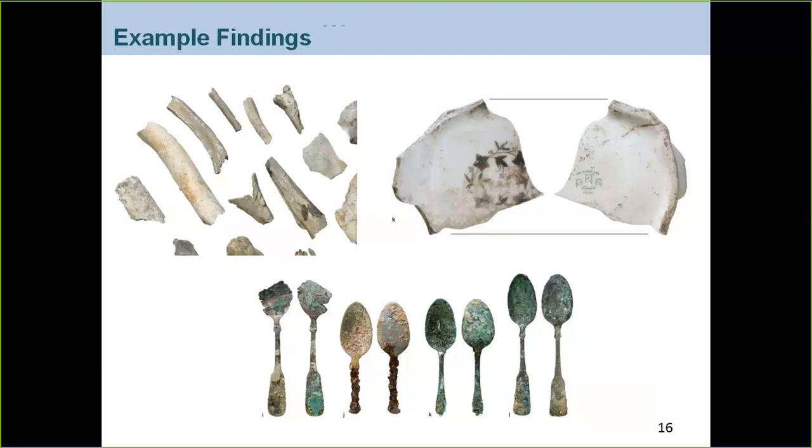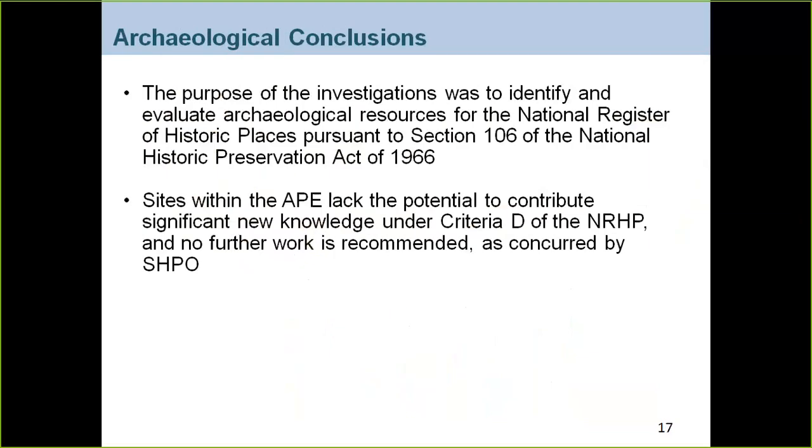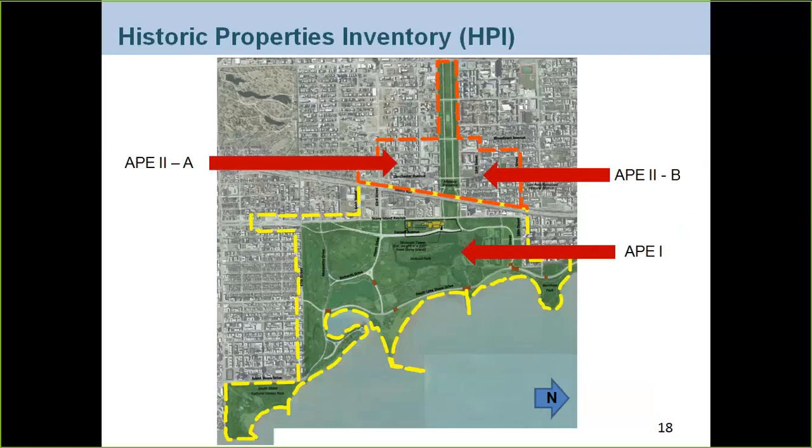So again, the purpose of the archaeological survey was to determine, are there any resources, underground resources, that contribute to the history and understanding of this site and should be protected? And the conclusion was that based on these test digs and the analysis that occurred afterwards, there was no new information under criteria D, which basically states that new information would need to arise from the digs in order for it to be listed on the National Register of Historic Places. Again, this report is online for you all to see.